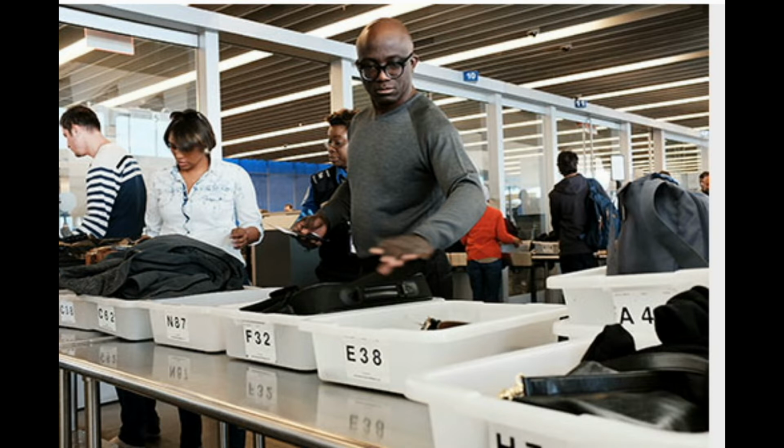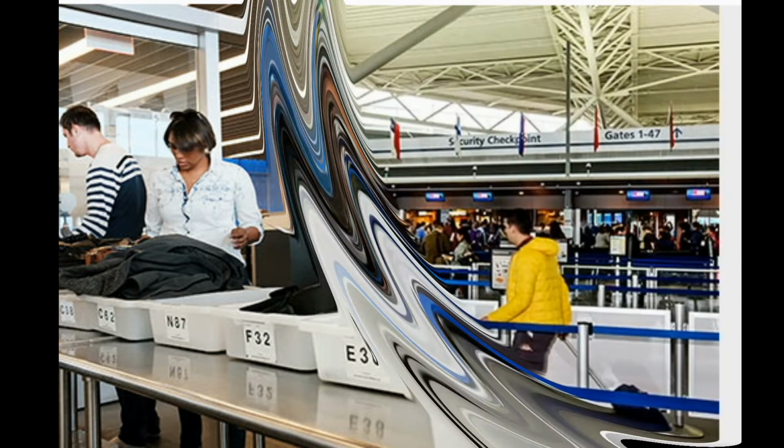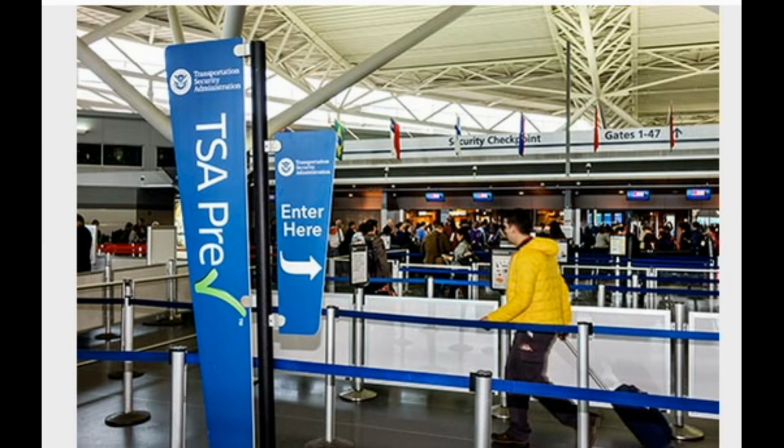4. Sign up for TSA PreCheck. If you travel often, PreCheck can save you hassle and pain. You pay $85 for a 5-year membership that fast-tracks you through airport security. You won't have to take off your shoes, belt, or a light jacket. Even your liquids and laptop stay packed.